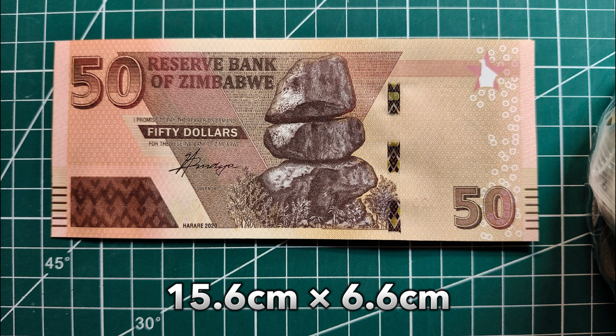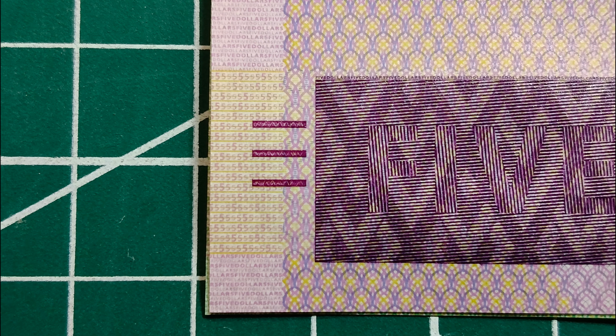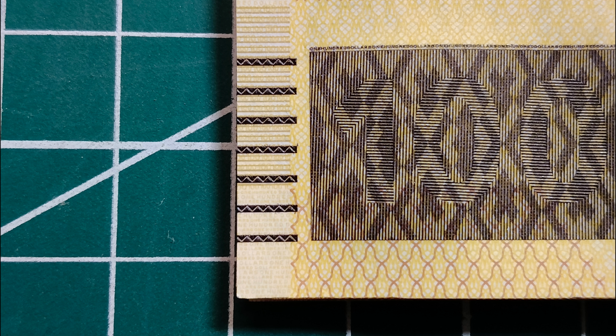These notes are all the same size. To help the visually impaired, the note features braille lines on the front to the bottom left. And that should be it with these notes.